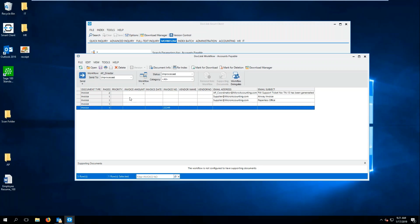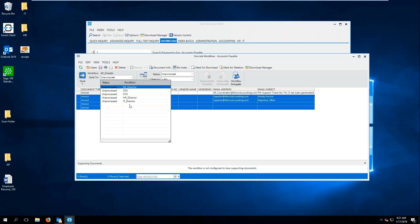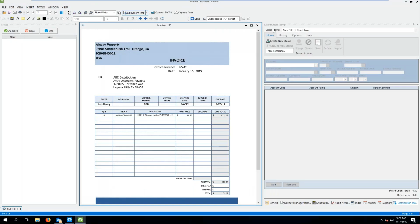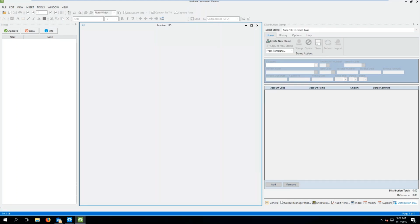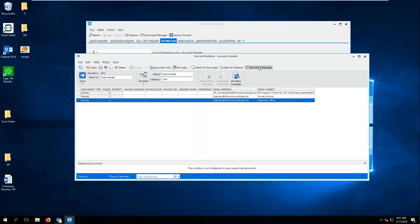They could mass select documents by the control button or the shift key and send them all at once to some other approver, or they can individually choose these documents and send them to other approvers out of a drop-down list. I might send this to a CFO. You know, we talked about early in my PowerPoint that users can approve documents through mobile, through the web client, or through the client application here. I just sent 2 documents to the CFO to get them to approve.